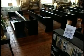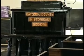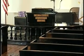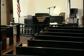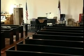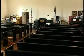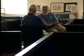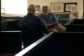The floor is original, the benches are original, the lectern is all original. You'll notice that the benches are about a foot and a half, the backs, and about a foot and a half the seats, all one piece of pine, every one of them. So we feel very fortunate that all this is still together.